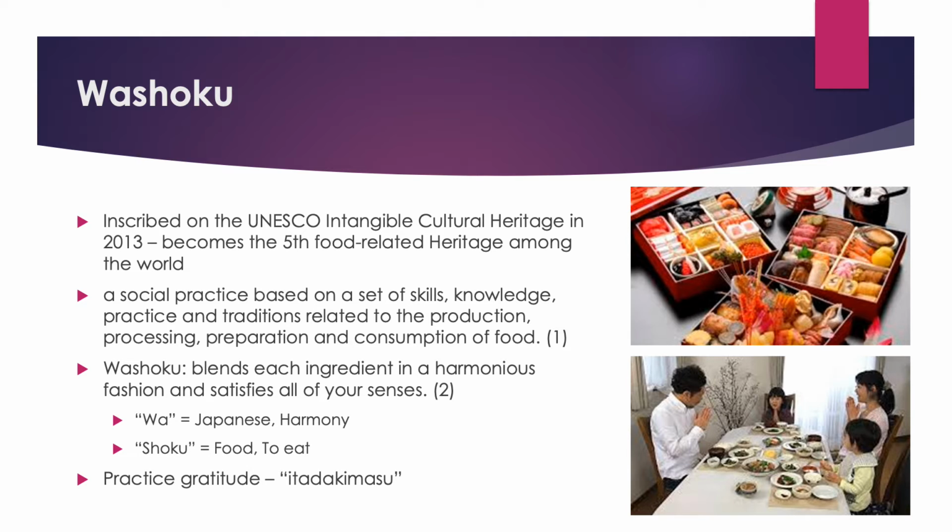So washoku is also a social practice. It's based on a set of skills, knowledge, practice, and traditions related to the production, processing, preparation, and consumption of food. Washoku is more than just food and eating food. Washoku represents Japanese history, culture, tradition, custom, celebrations, and gratitude.